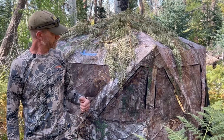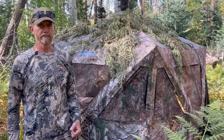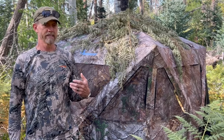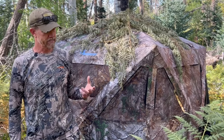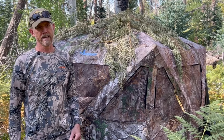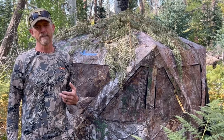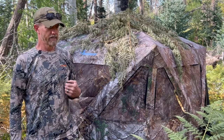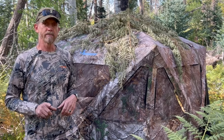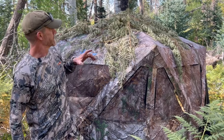Have you tried sitting in one of these ground blinds for an extended amount of time and felt like you failed or that you just couldn't handle it? Today, let me give you some tips and some advice on what I do to be able to sit in these for 13 to 13 and a half hours a day. Some of these tips are going to be things that you've probably never heard of before. Some of this might be a little bit out there, but stick with me and let me show you some good things. Before we go in, I want to show you something.